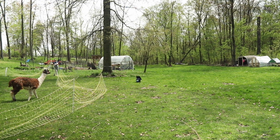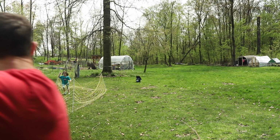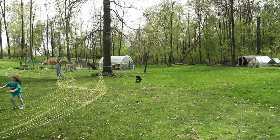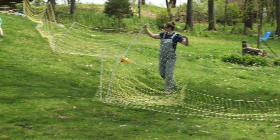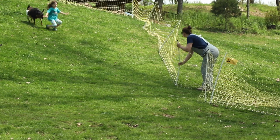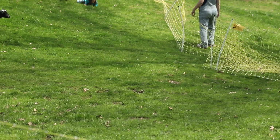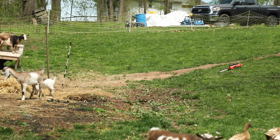Sometimes helping your wife with things means that you do things the most inefficient way possible because, yes, honey, whatever you say, honey. We're literally moving one post at a time, and we have to move them all the way over there, and it's not gonna work. It's gonna take so long.